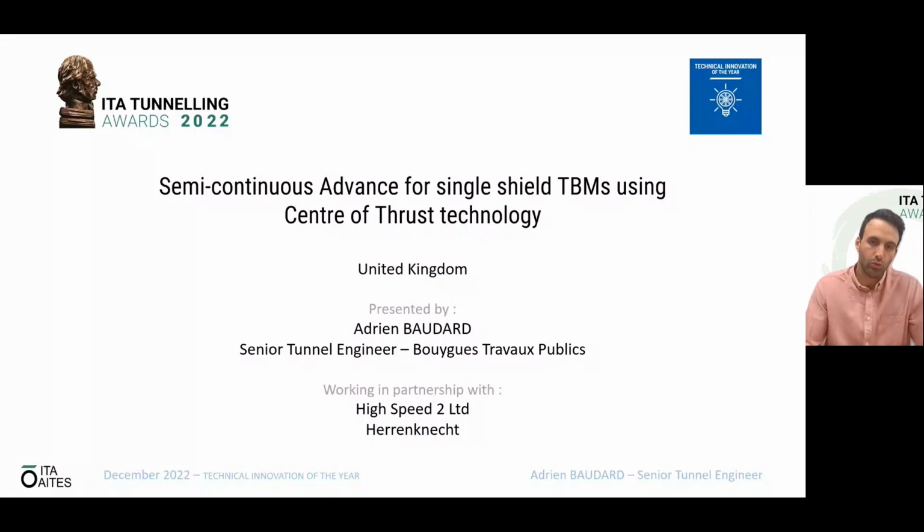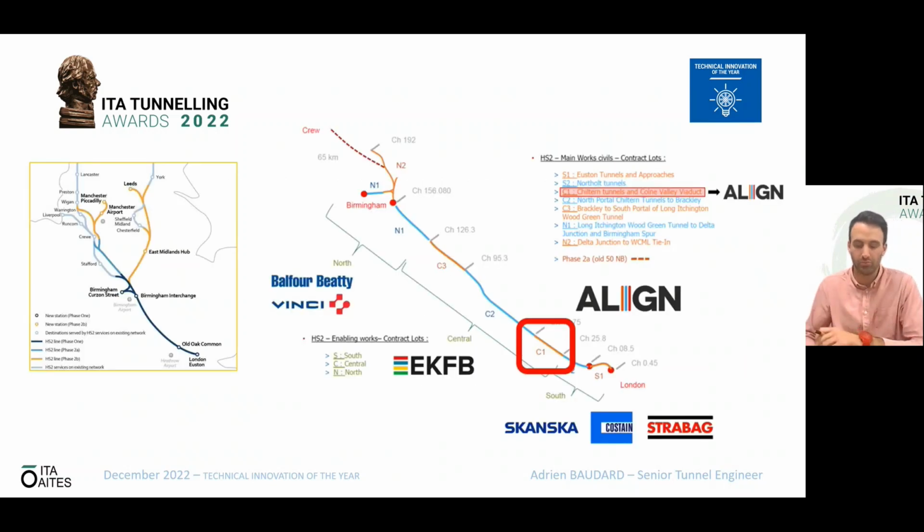I think I have to start by saying that none of that would be possible without the extremely close cooperation between Herrenknecht, our tunnel boring machine supplier, and Bouygues Travaux Publics expertise in delivering ambitious tunneling projects. We are currently working in partnership with HS2, who has been extremely supportive in promoting this innovation.